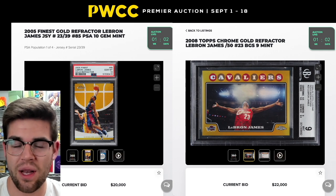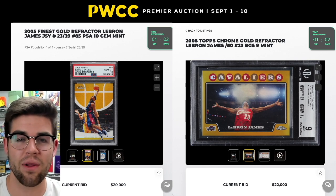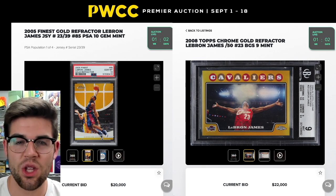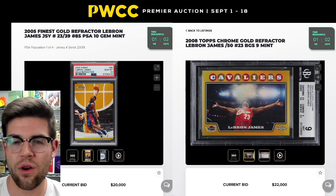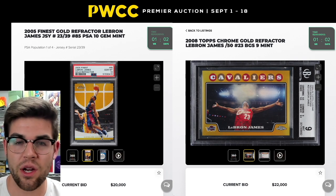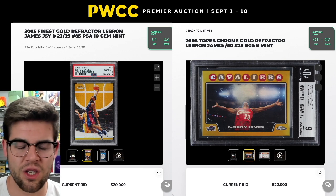On one hand, you have the 2005 Topps Finest, which has one of the most incredible dunking poses of LeBron pictured on a card, I believe. And then on the right side, you've got the 2008 Topps Chrome, which features him throwing the chalk toss. That 08 Chrome set is so big, it also has the Kobe card in that set, which has LeBron guarding him. But this is the LeBron James card throwing up the chalk. Just such a beautiful card.